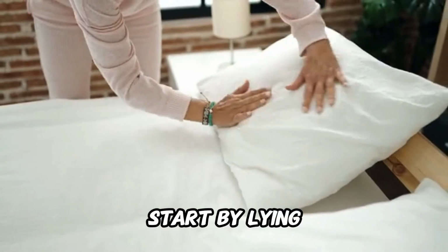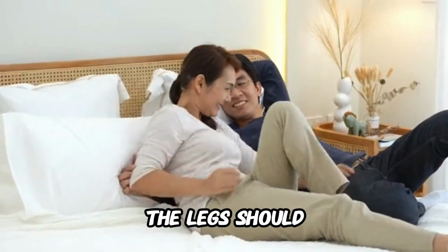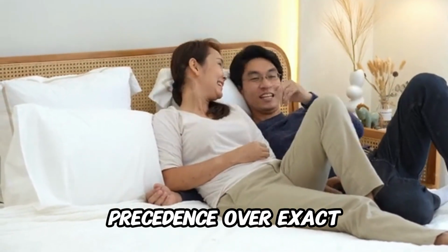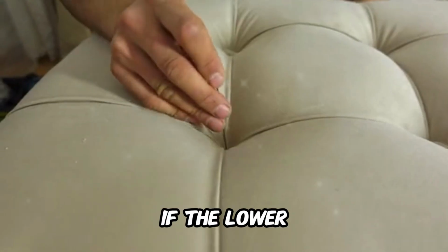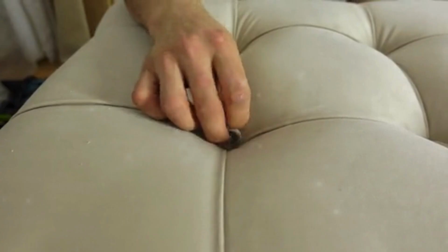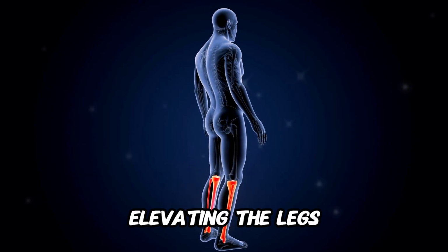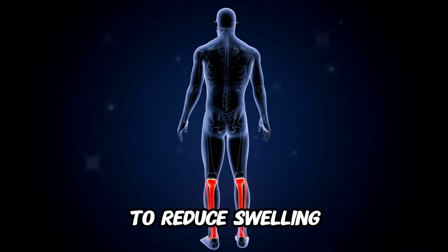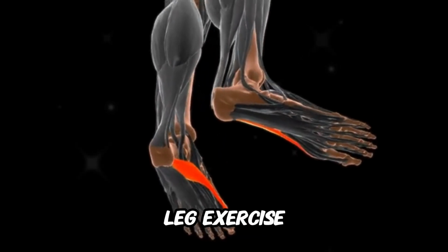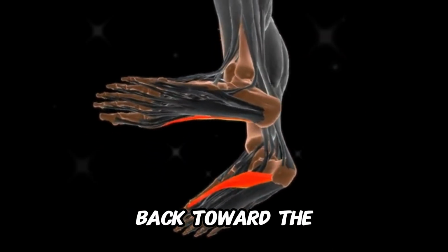steady. Start by lying on your back in bed and slide 1 or 2 pillows under your calves. The legs should be slightly elevated, but comfort takes precedence over exact height. If the lower back arches, place a pillow under the knees or add a thicker pillow beneath the calves for better support. Elevating the legs is a common recommendation to reduce swelling in the feet and ankles, coupled with gentle leg exercise. This approach can encourage fluid movement back toward the heart.